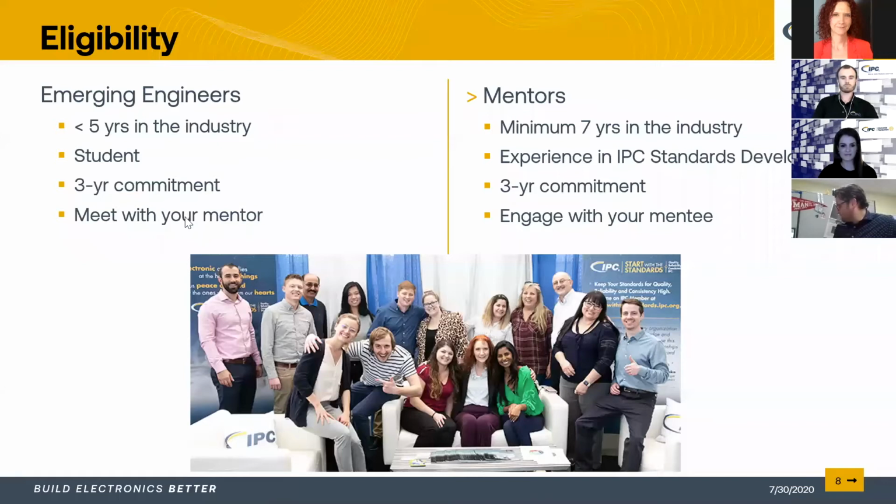So to be an emerging engineer, you have to have less than 5 years of experience in the industry or be a student. And it is a 3-year commitment, and you will meet with your mentor along the way. And you have to make sure that you do meet with your mentor in order to meet the requirements. Now, meeting, of course, can be virtual or face-to-face.